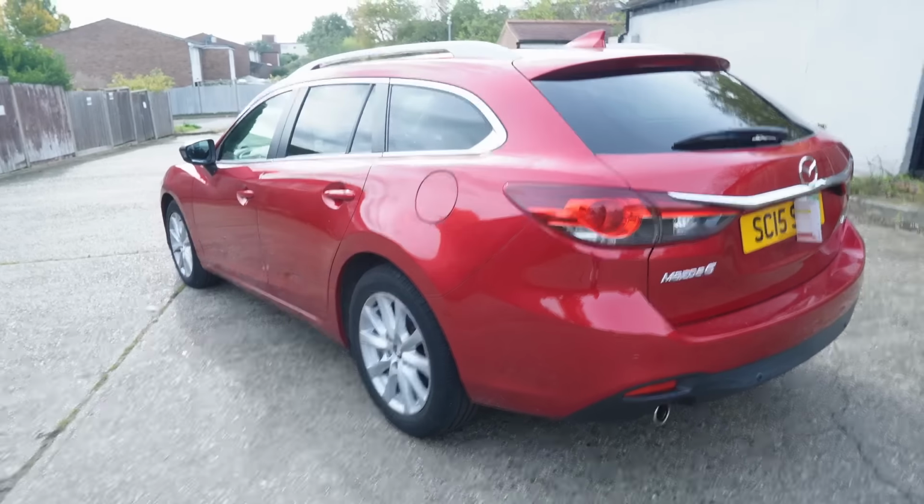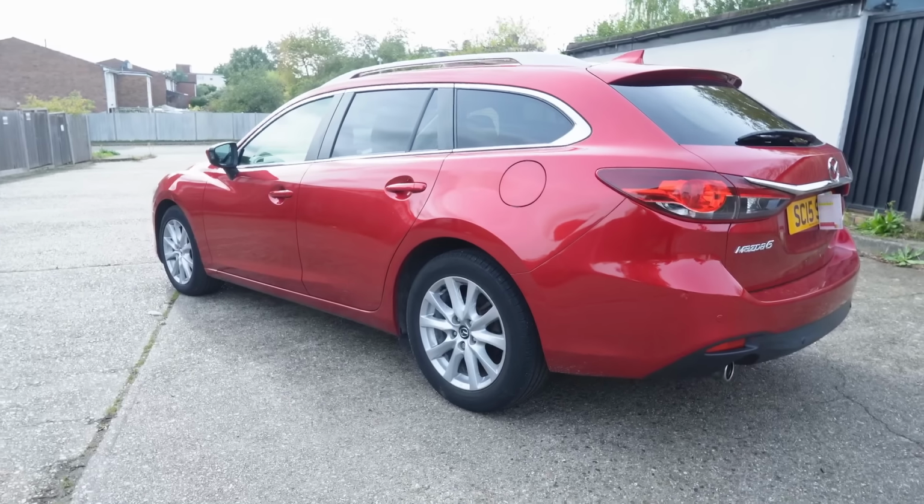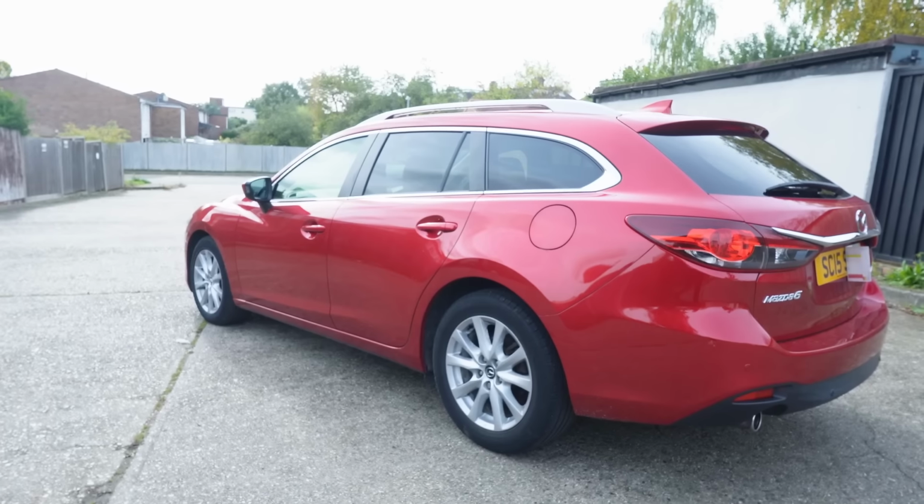So am I delighted? You bet your butt I'm delighted. I think it's a good car. It's not too flashy, it's not too out there, it's not too hard out, but it is fully paid off. It's in my name and I am delighted.